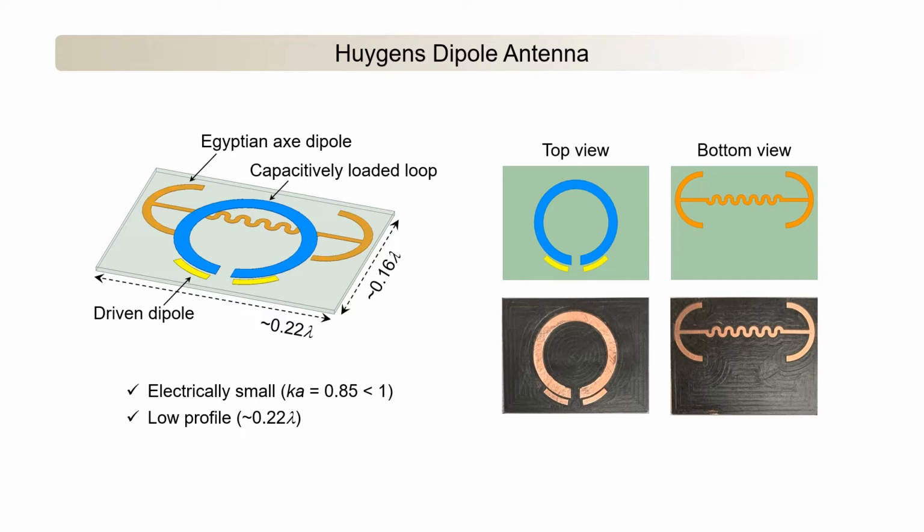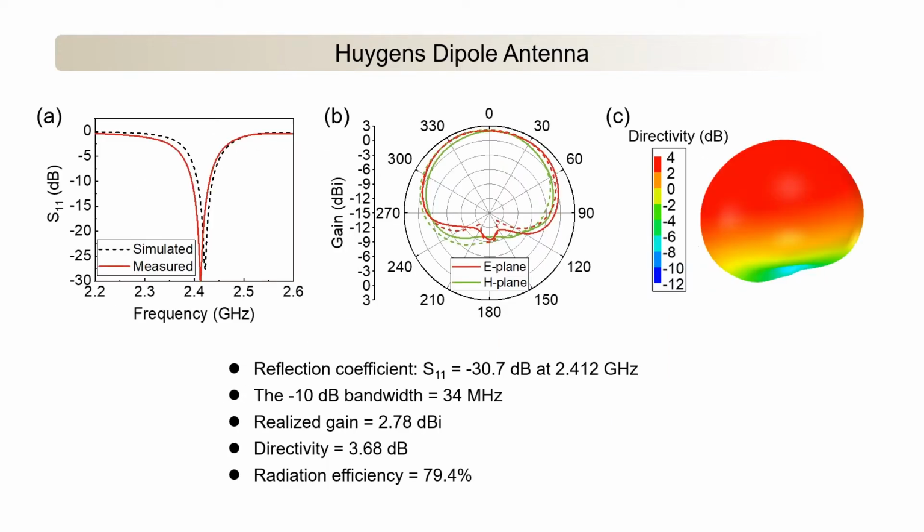It's built on a single Rogers 5880 substrate with a thickness of 0.508 mm, so our antenna can be ultra-thin and flexible, which are not possible with the traditional high-gain source antennas. Our measurements match the simulation results very well, showing that the antenna can radiate at 2.412 GHz with a negative 10 dB bandwidth of 34 MHz.